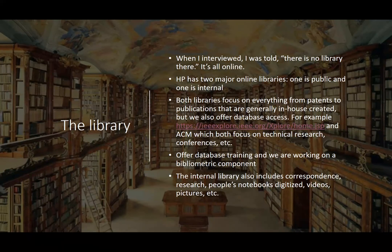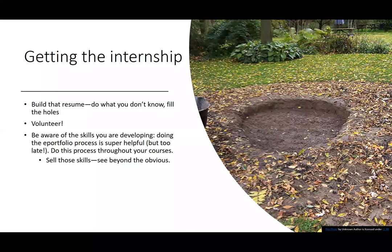Our library also offers database training to our employees all over the world. HP has employees in almost every country you can think of. The internal library also includes correspondence, research, people's notebooks that have been digitized, videos, pictures, etc. So it's a really comprehensive collection.